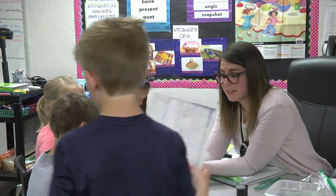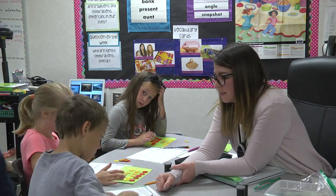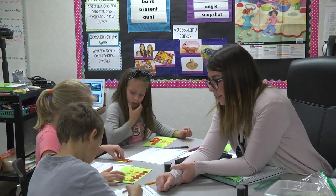You can put it in the blue basket. Thanks, Miles. Can I do my handwriting bit? Nope. That's not one of our choices. But language arts practice stations, you can.